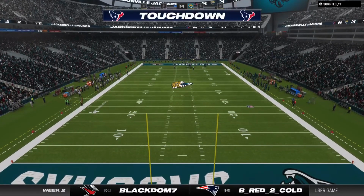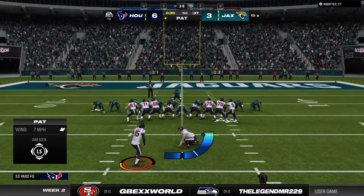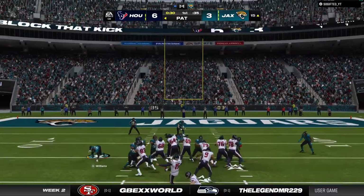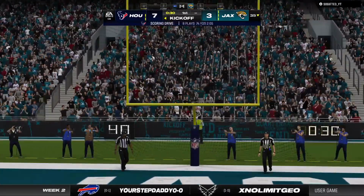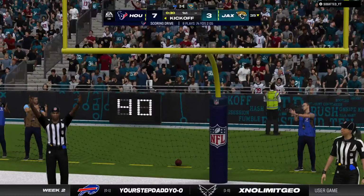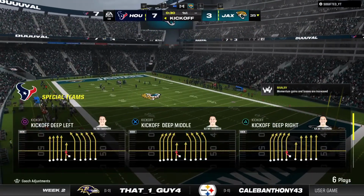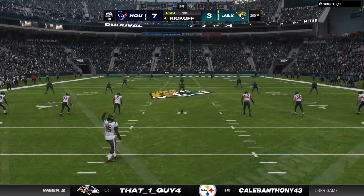Touchdown, Houston. Dameon Pierce, his 2nd rushing touchdown on the year. And the Texans are able to answer the early 3 points and take a first quarter lead. Extra point by Fairbairn, up and good. And that makes it a 7-3 lead.